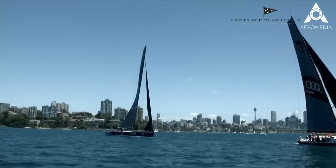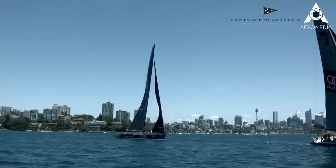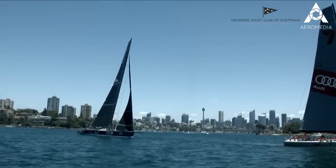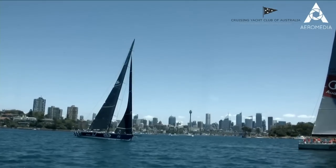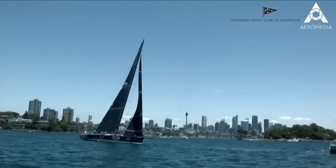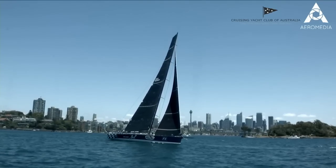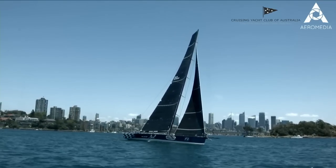And there's the smaller Wild Oats doing a cant to windward as they come up to the starting line. Young crew aboard Wild Oats 10. We'll talk more about them as the race goes on. We're getting close to a warning signal.